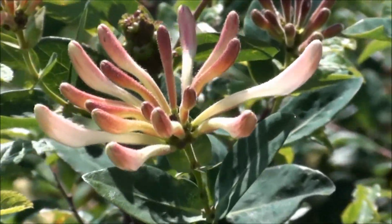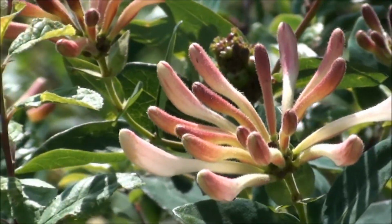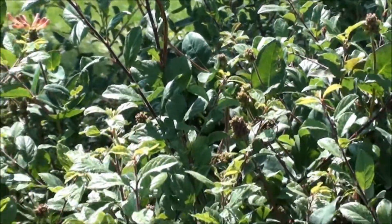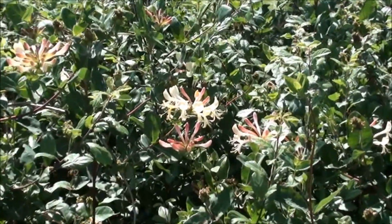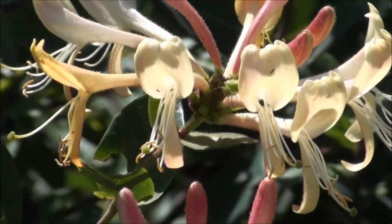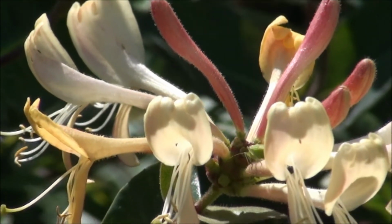You can see one that's not quite out yet. And then there's one over here. Where are we? Hard to see on this little screen. There it is. You can see one that's out. They're like delicate little cups.